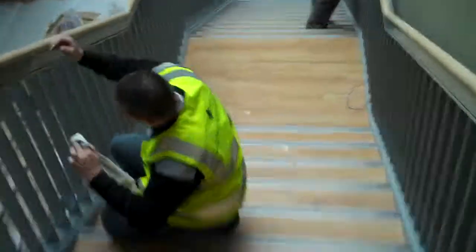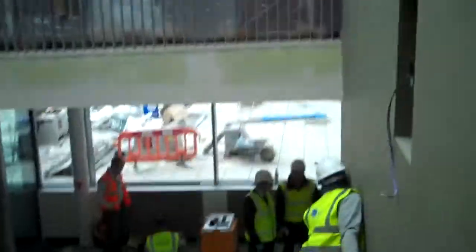What else do we have? I think it's probably about time we head downstairs. So let's see what we have on level 2. This is a fantastic open staircase. Again, we're going to have screens that are going to be submerged into the wall.